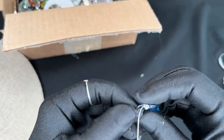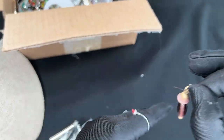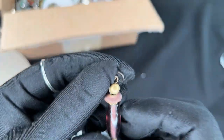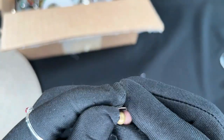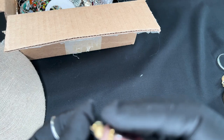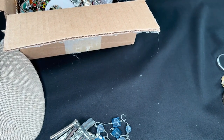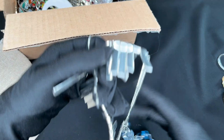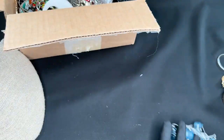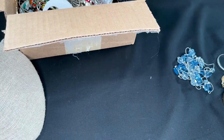Here we have an earring that is stuck. Okay. So we have a single earring. This is a glass bead. I think this might be some type of pottery and then maybe brass. The brass bead at the bottom. Interesting. So let's see if we can find the mate to go with that. See the dirt? Okay.